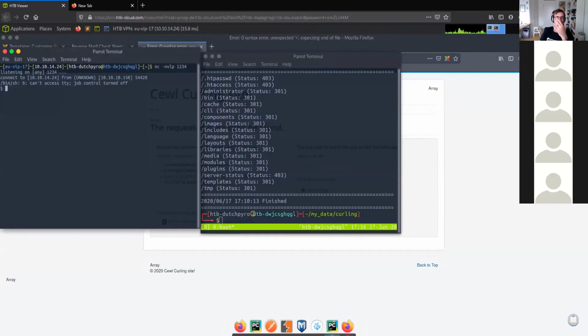Yeah, now it worked. So look, as you can see, things can go wrong and they will go wrong. It just happens. There's not much you can do about it. So we now have a shell on the machine as www-data.